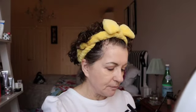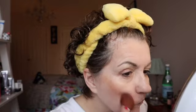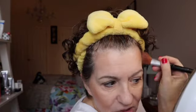I'm going to use the matte there, and I will add a little bit of shimmer. I am very much a shimmer person. Load up my angled brush, tap it off. Do it in a C shape and then down into an E shape.